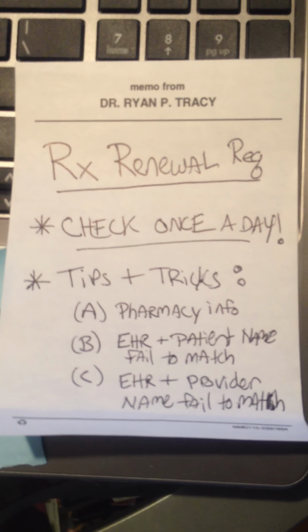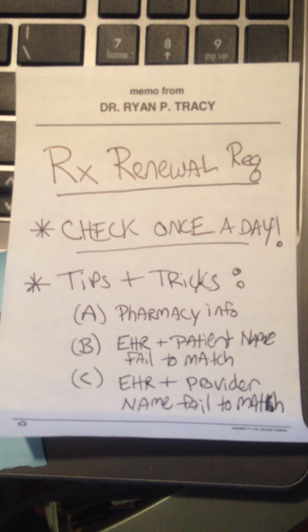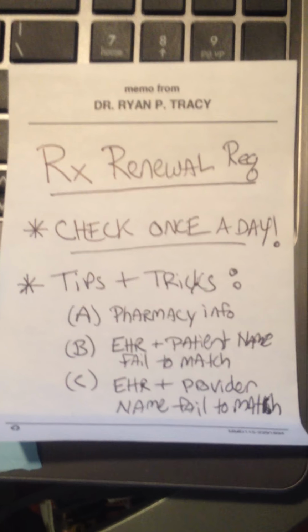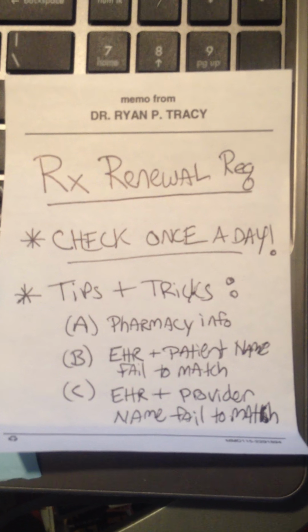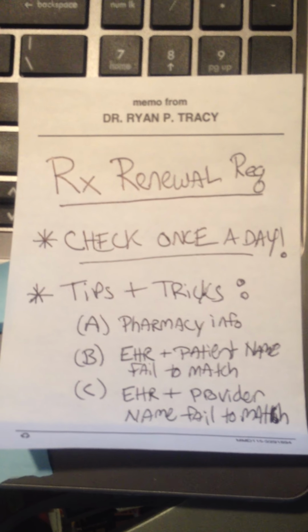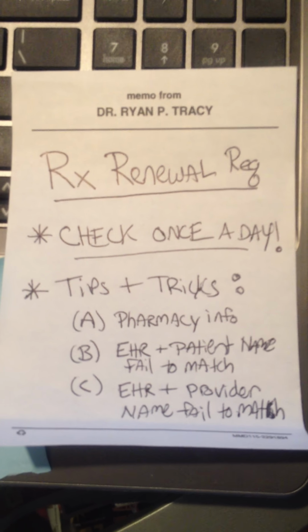And then item B, occasionally this is an annoying one, where the spelling of the patient's name coming in from the pharmacy is slightly different than how it's spelled in our EHR, and then the EHR can't find a match. So you have to manually go in and put the correct spelling in and tell the EHR which patient this is about.